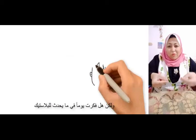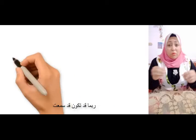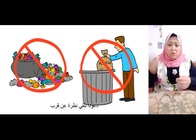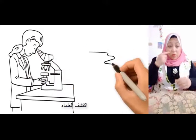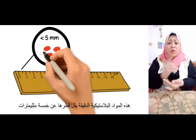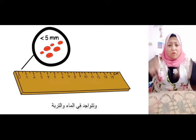But have you ever thought what happens to plastics when they are thrown away? You may have heard that generally, plastics do not decompose easily, so throwing them away can be a problem. Let's take a closer look. During the past years, scientists have discovered that microscopically small plastic particles are accumulated in nature. These microplastics are under 5 millimeters in diameter, and they are found in waters and in soil.